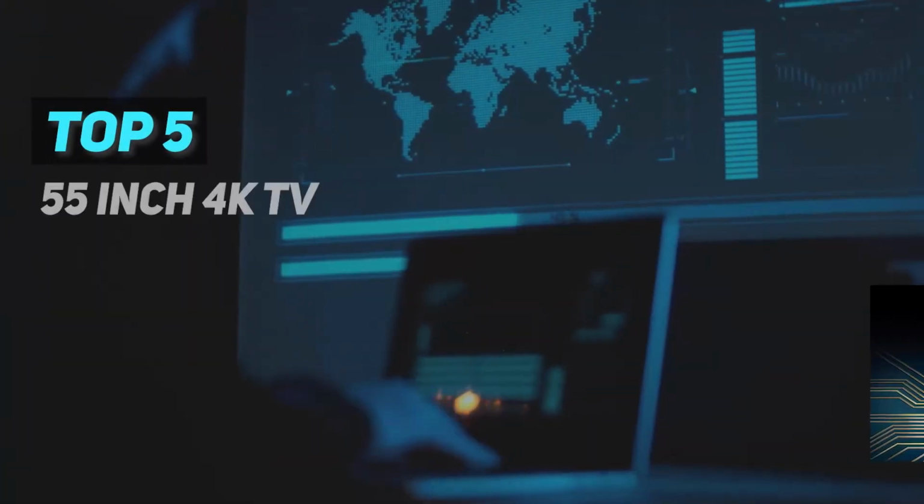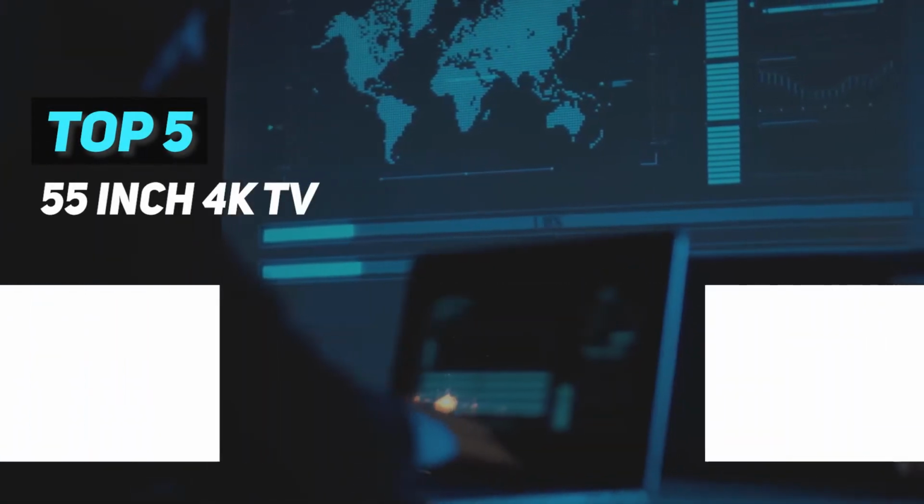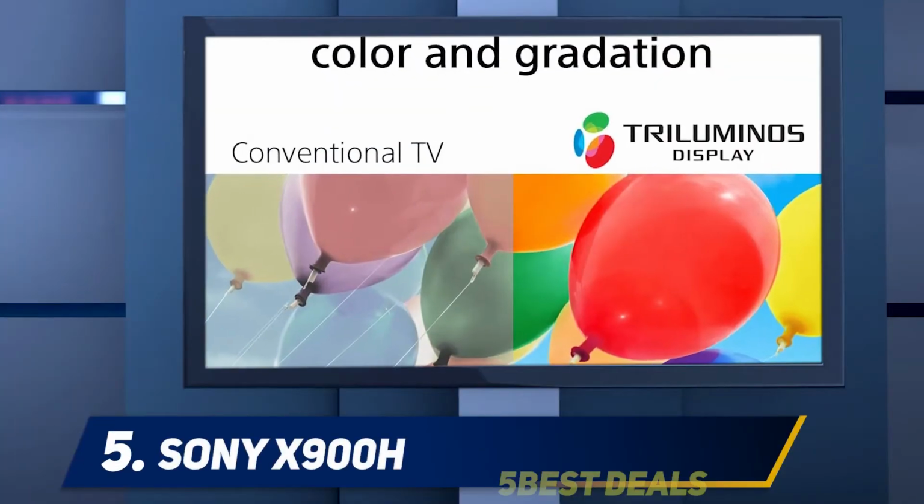Here we present the top 5 best 55-inch 4K TVs. Starting at number 5, Sony X900H.